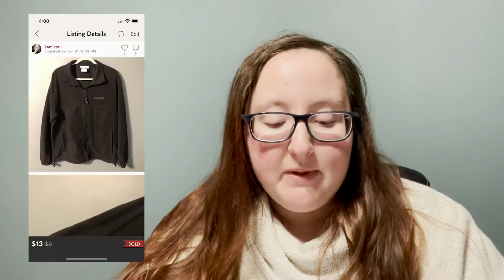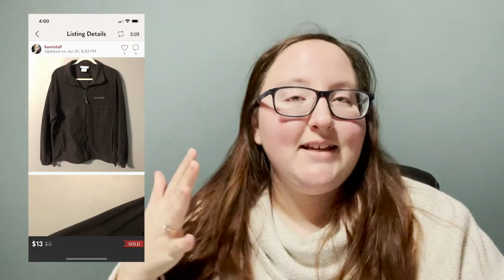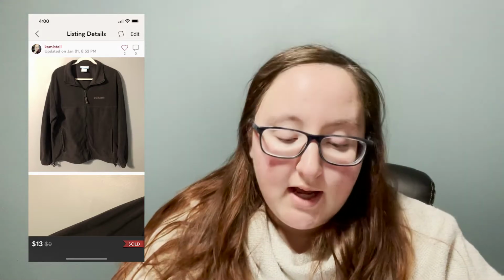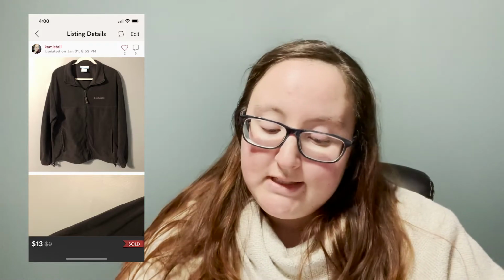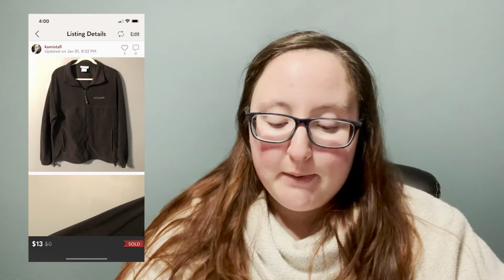On the 2nd of January, I had 4 sales, one of them being a bundle. So to start off the day, I sold this Columbia black fleece jacket. Now these classic black fleece jackets don't sell for a whole lot, but I sold it for $13. My cost of goods was only $1 because I got it at a garage sale this summer. So my profit was $9.05, which I was happy with, and it took 128 days to sell.